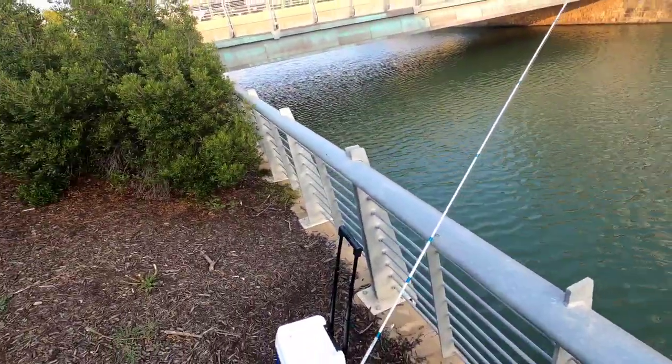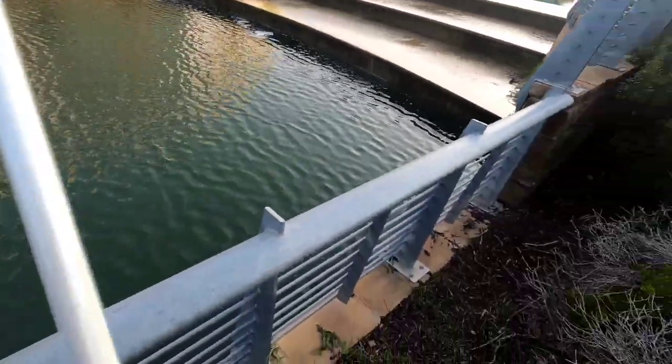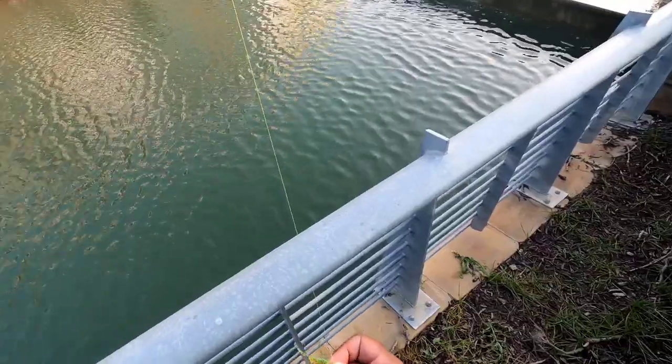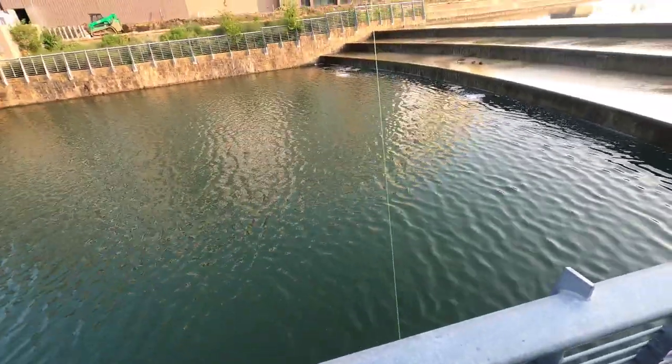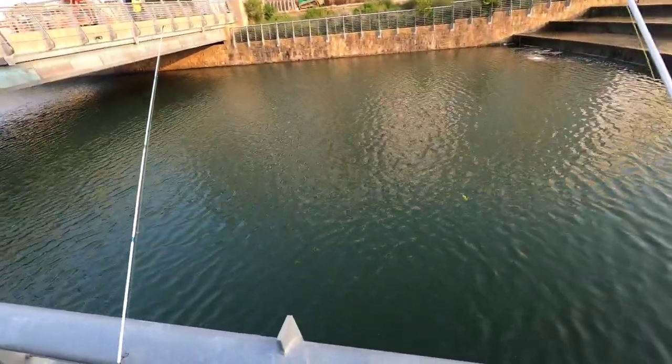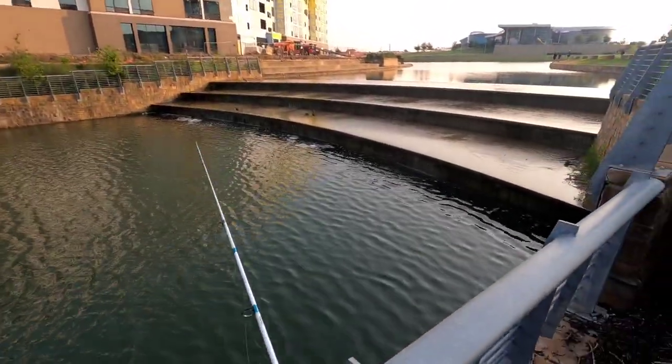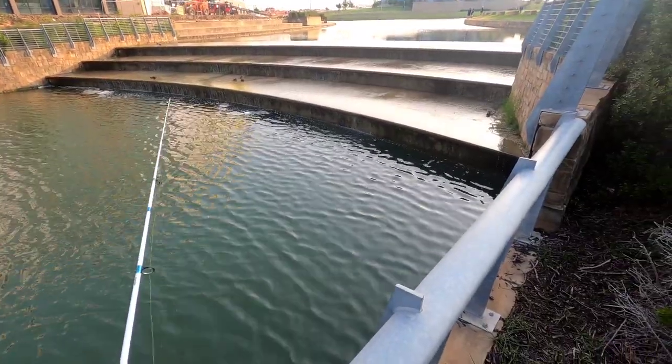Now, if you come and fish this area or areas like this, make sure to look around, because just because you're in the city, it's wood and grass, so it's not like a snake can't be around. It's by their water, it's wood, they can be around, trust me. Laying right next to you. You just never, never know.